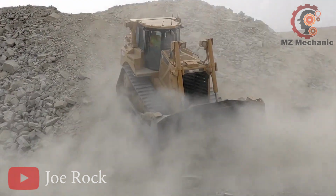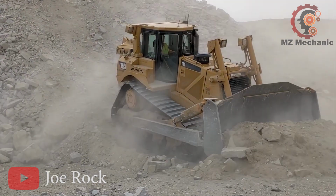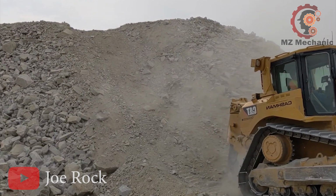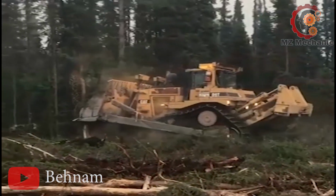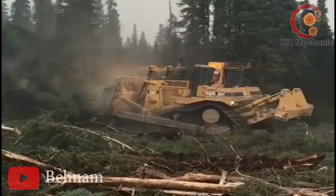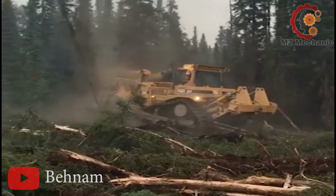It's got a need for speed too, cruising at 14.3 km per hour, making it the dragster of the dirt. And when it's time to hit the hay, this hulking beast can curl up with a transport height of 4 meters. Just imagine it tucking itself into a bulldozer-sized bed. The life of a D9T.